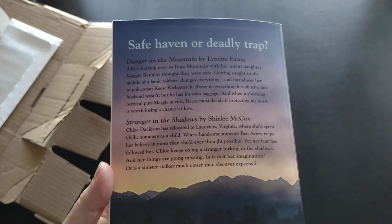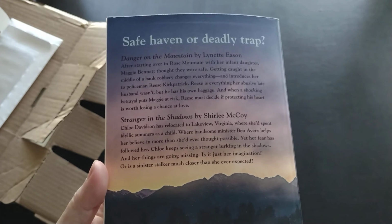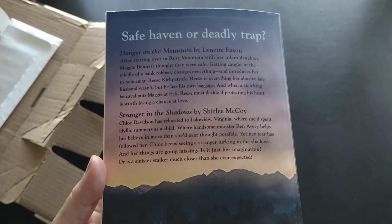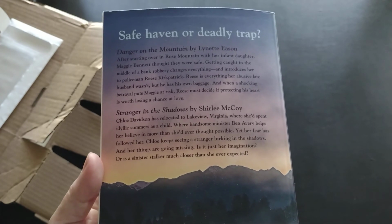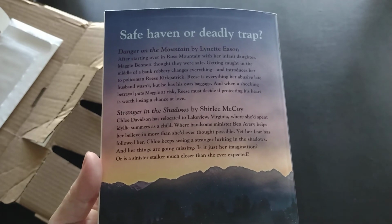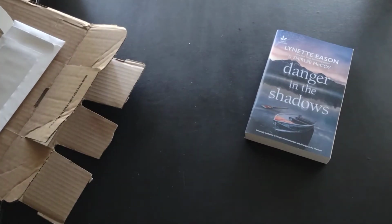And then Stranger in the Shadows by Shirley McCoy. Chloe Davison has relocated to Lakeview, Virginia, where she spent idyllic summers as a child, where handsome minister Ben Avery helps her believe in more than she'd ever thought possible. Yet her fear has followed her. Chloe keeps seeing a stranger lurking in the shadows, and her things are going missing. Is it just her imagination, or is a sinister stalker much closer than she ever expected?